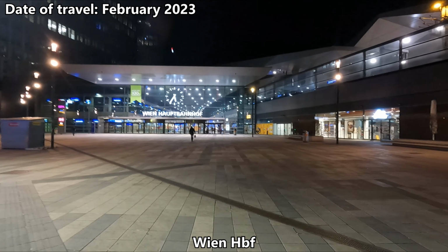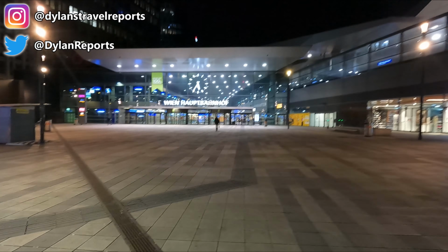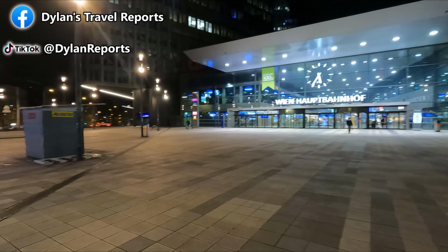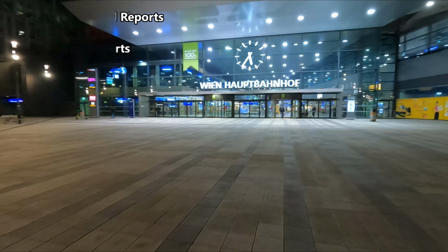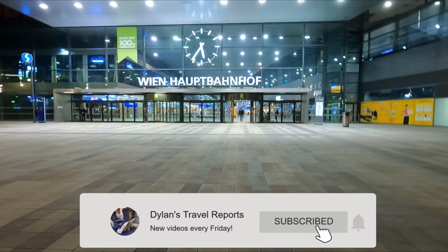You join me at this ungodly hour outside Wien Hauptbahnhof, or Vienna main station to anglicise it. I'm here to catch the first train of the day down to Graz, a journey which will see us travelling along the world-famous Semmeringbahn. But first, let's briefly check out the station, or at least what's open of it anyway.